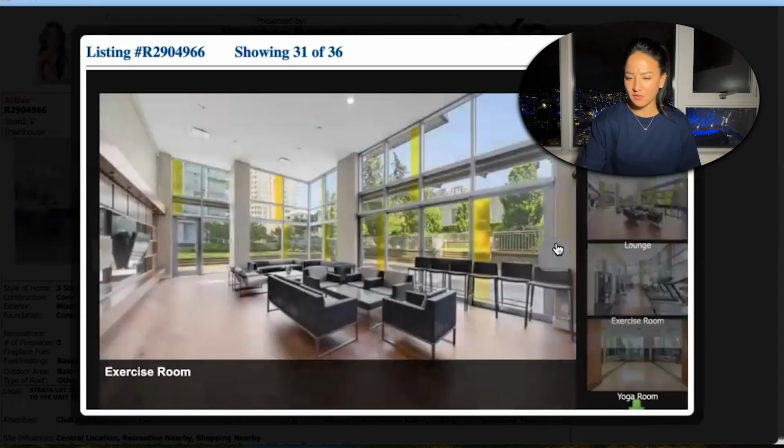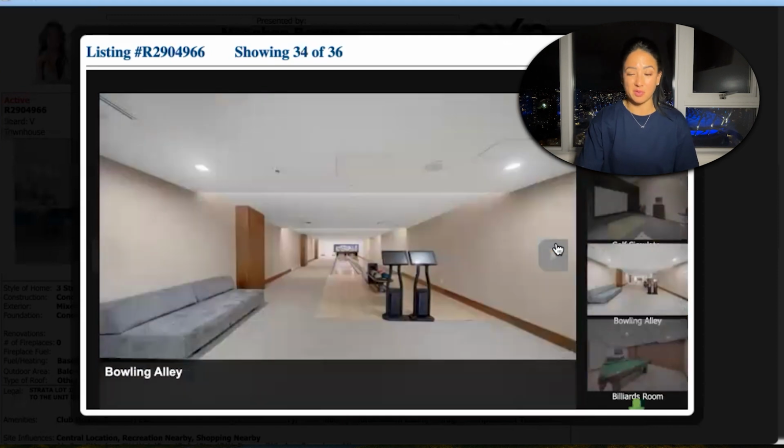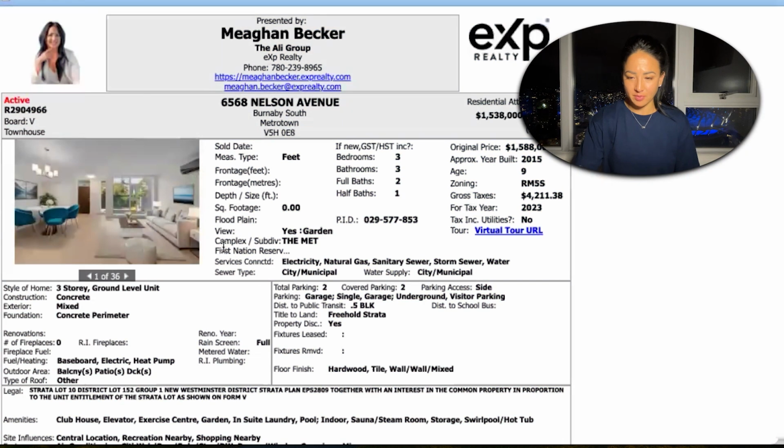Common area. Got all the amenities here, which is nice. Tons of amenities. Lots of these properties, like you've got a bowling alley here. Pool, gym, sauna, all that fun stuff. Party room. So yeah, right in the heart of Metro Town here.